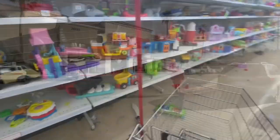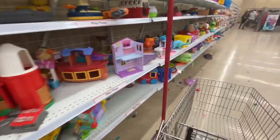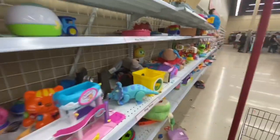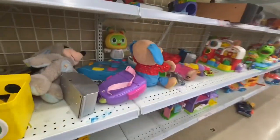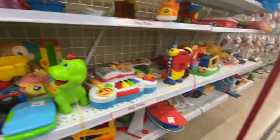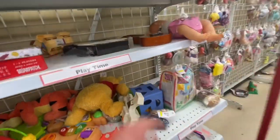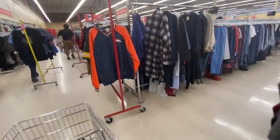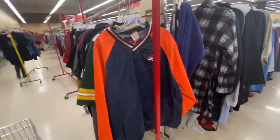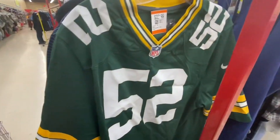Let's see what I can find. So many cool toys to look through at all of these Savers in general. Just the big toys I stay away from unless I'm seeing a Teddy Ruxpin or something really unique and interesting. The shipping is usually going to make it not worth your time because it's going to be no profit in it. I took a look at this jacket. I'm not a huge clothes seller, as you guys know. It's an NFL brand. I imagine that's probably about 10, 15 years old.